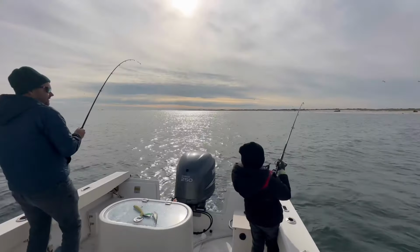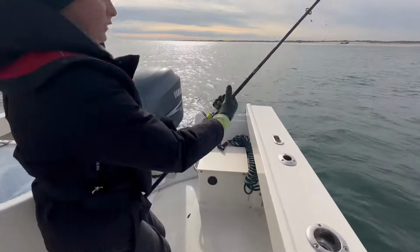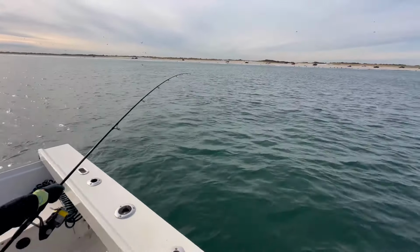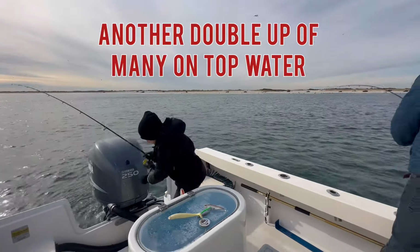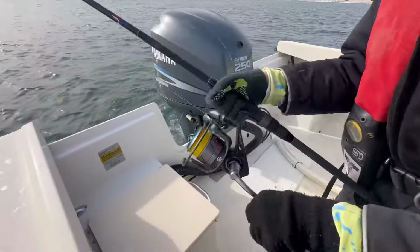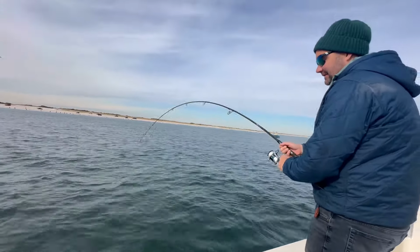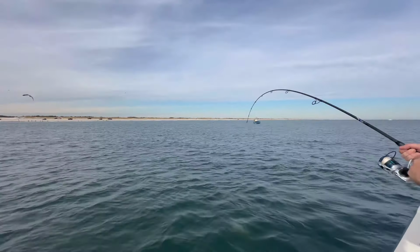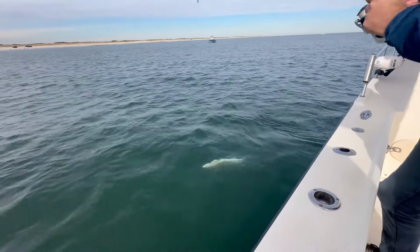Dylan, rod placement, right? Use the center console. Yep, perfect. Good job, buddy. Hey, that's looking great, bud. That's awesome, mate. He's right here on top. Oh, he's a frisky one. Good job, bud. Just pull that rod this way a little bit.